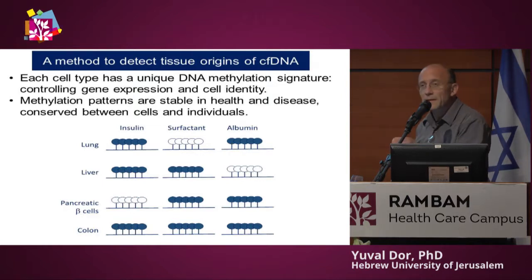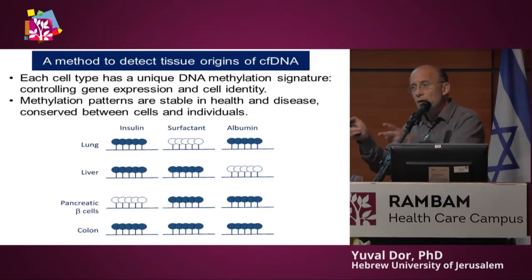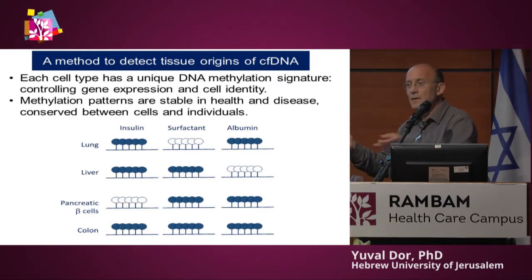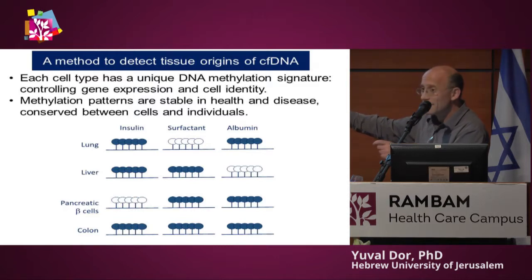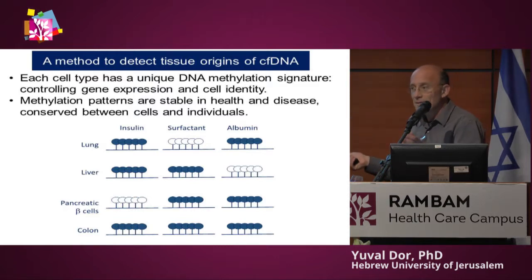So this is the heart of the idea, right? If you find there are about 1,000 fragments of the insulin gene promoter circulating in your plasma, most of them will be methylated because they come from all kinds of tissues, but every single molecule of the insulin gene promoter circulating in plasma that is unmethylated can come from only one place, right?